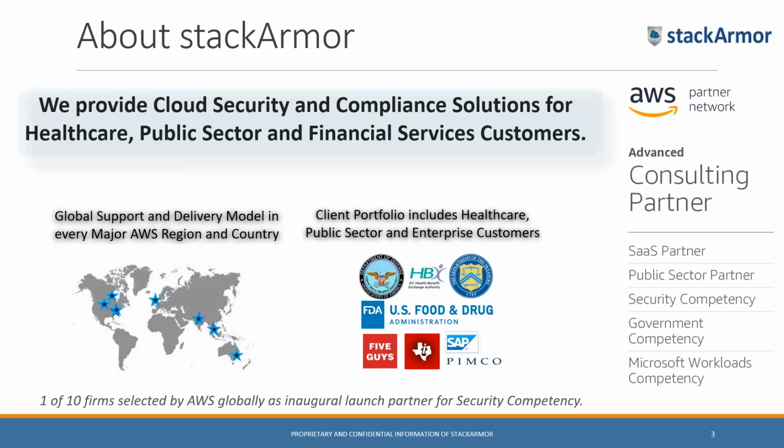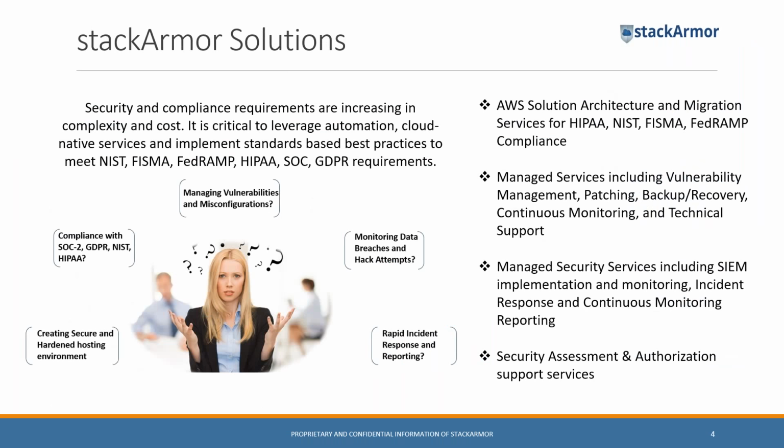So a little bit about stackArmor. We are a full-service Amazon cloud migration, managed services, managed security services, and compliance solution shop. We again have for many, many years worked on AWS-based compliance projects, specifically around NIST, HIPAA, FFIEC, and different kinds of ISO and GDPR standards.